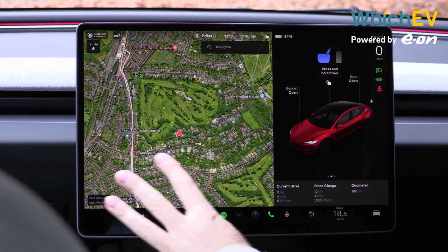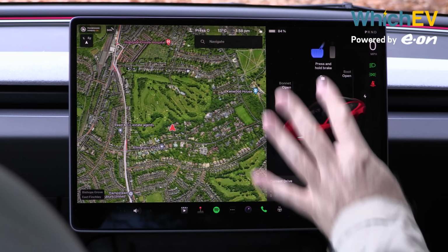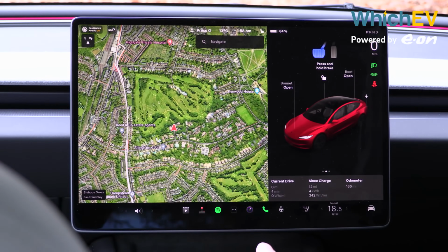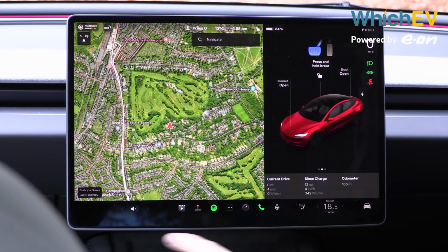The main part of the screen is dominated by this map display. It's a pretty good sat nav. It's got things like the ability to, if you navigate to a Tesla supercharger and some other chargers as well, it will actually precondition the battery for you automatically.